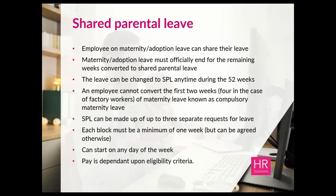Now, the leave can be changed to shared parental leave at any time in that 52-week period, apart from the first 2 weeks, or 4 in the case of factory workers, because we have what's called compulsory maternity leave. And the 2 weeks compulsory maternity leave is there for health and safety reasons. So for maternity leave, you cannot come back to work, end your maternity leave during that period.